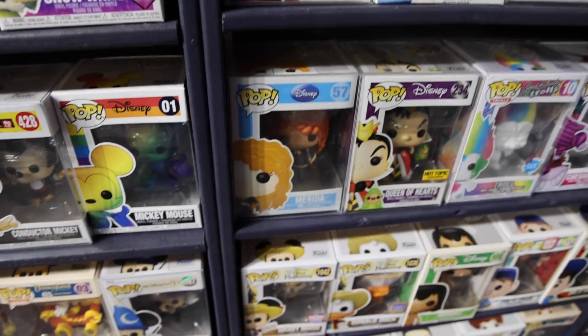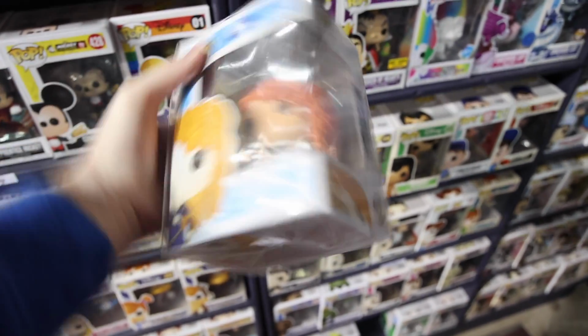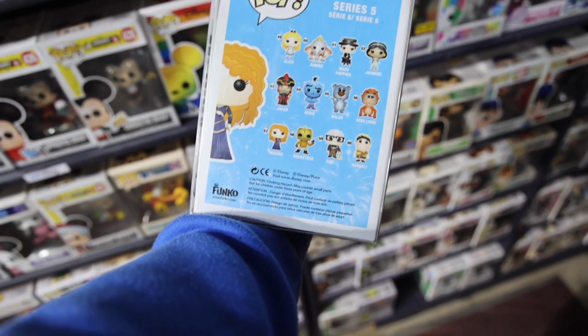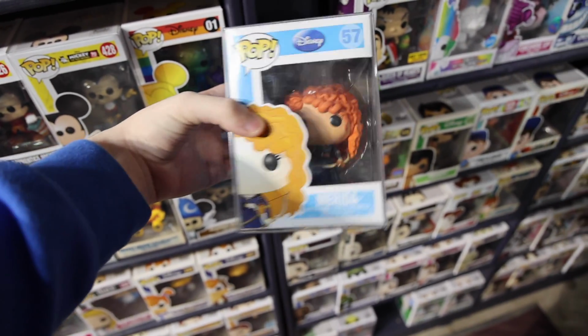Oh, and then over here, didn't even notice they also have Merida from Brave. Now, this one's number 57, I believe from Series 5, if I remember correctly. Yeah, it is. Wow, okay, that's kind of neat. And maybe a figure that I could go for today. It's only 30 bucks. Yeah, I'm probably gonna grab it.